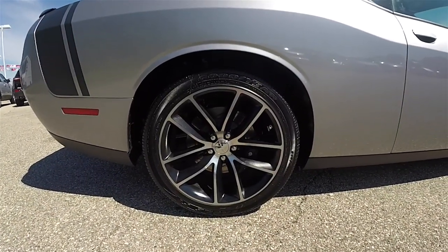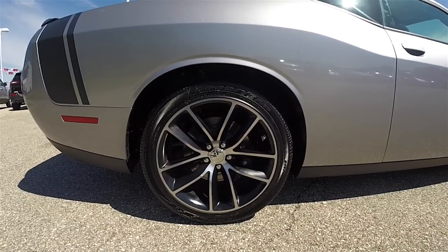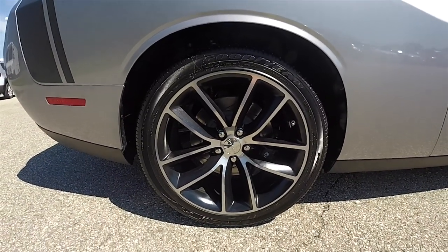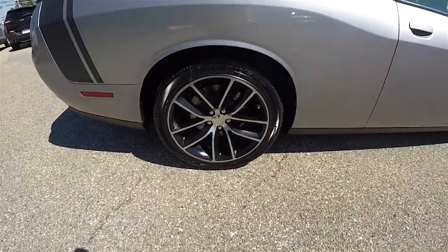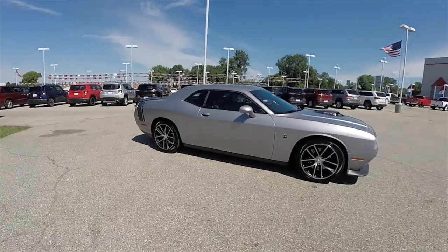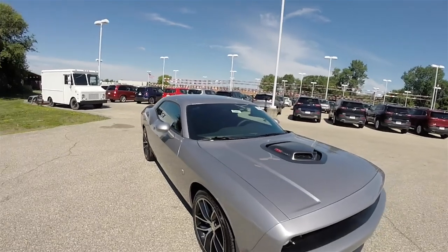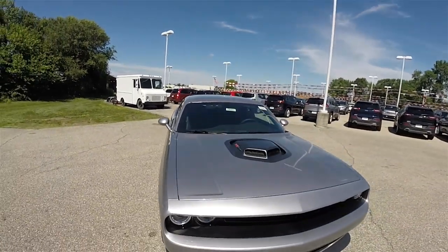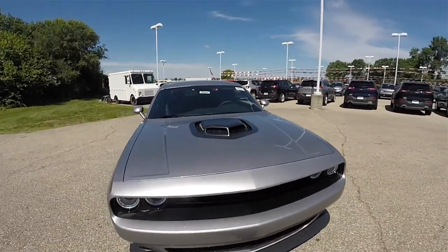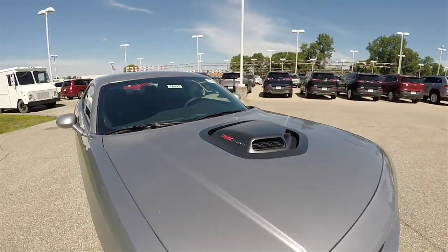20-inch painted and polished aluminum wheels on 245/45 ZR20 Goodyear Eagle F1 tires. Also has ventilated Brembo disc brakes front and rear. Because of the Scat Pack appearance group, it does have the Shaker Stripe Delete Kit on the hood. Shaker intake is noticeable though.